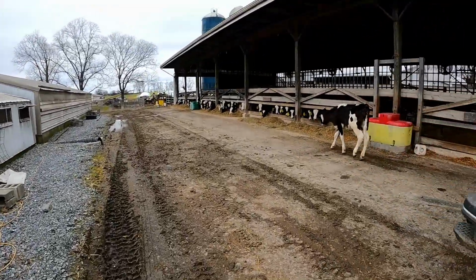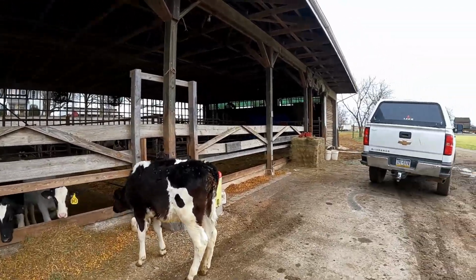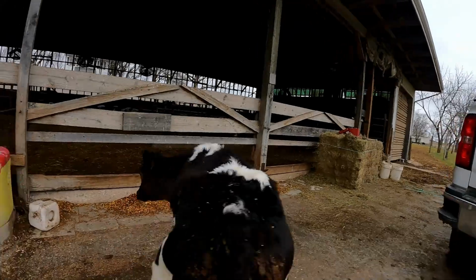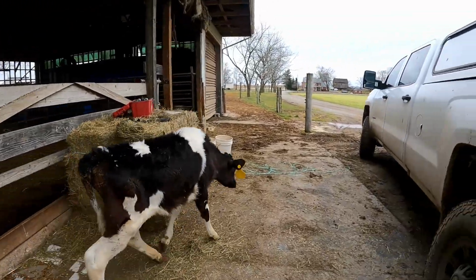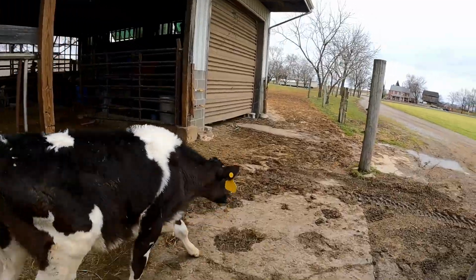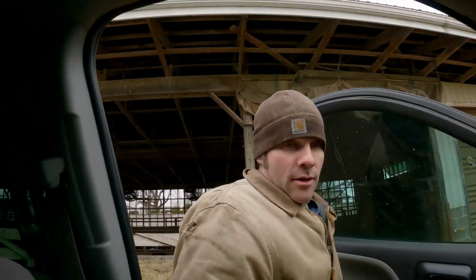Trying to get this guy to go where I needed him to go, and he jumped out through the fence. Hey buddy, come on. Come on, you got it, you got it. There we go. Okay, I think we got those guys all fixed up, and we're gonna head to the hog barn.